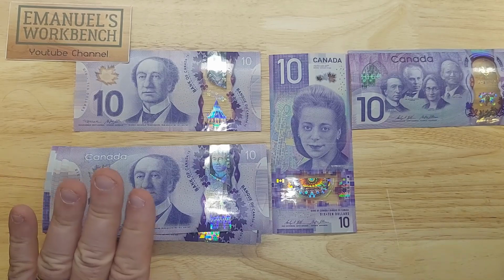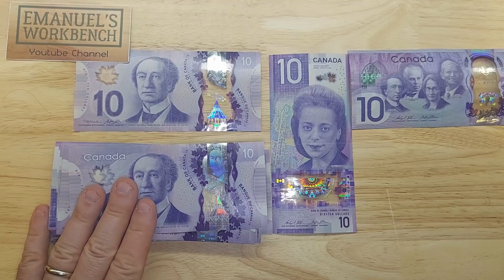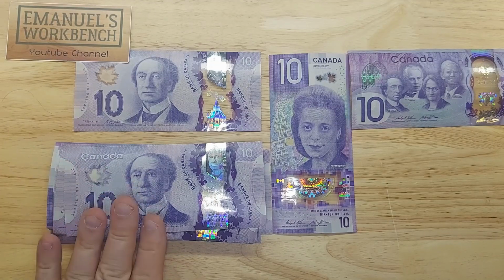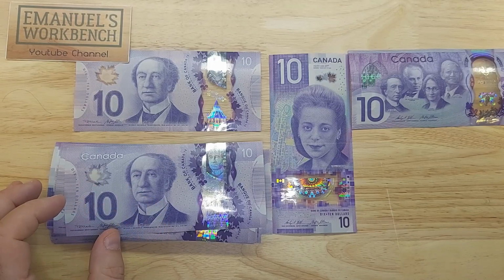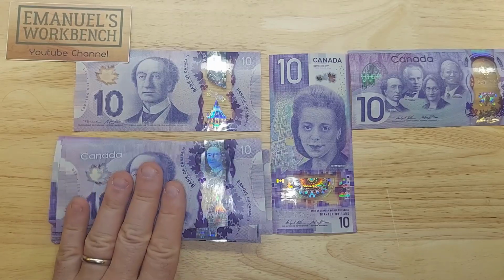And specifically for the Macklem-Carney on these ones, the rarest prefix is FTH. For the Macklem-Poloz, both the FTH and the FTN, where FTH is the beginning of the Macklem-Poloz series, and FTN is the last of the Macklem-Poloz series. And for Wilkins-Poloz, it's a FTN as well. So basically, we're looking for FTH and FTNs for this series.